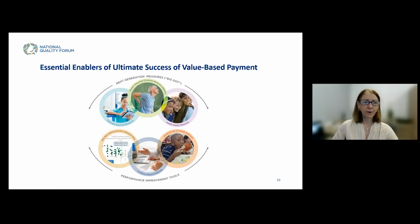I would highlight for you 3 different areas of big dot measures that we need, and 3 different ways that those big dot measures might be used by those who undertake value-based payment contracts in order to help them be more successful. So the 3 areas of big dot measures that I would say we need are, number 1, measures that are sourced from clinical data that give us clinical outcome measures. You can think of the measures we have today, things like hemoglobin A1C control, blood pressure control. Those are what we mean by clinical outcomes. We actually have very few of them. And so a next generation of clinically sourced measures is important.